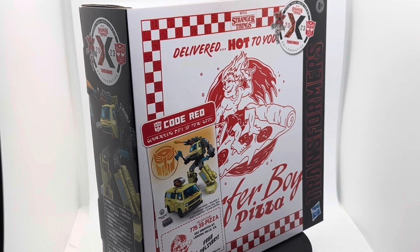This is Code Red. It's a Transformers and Stranger Things crossover product. I've been hesitant about the crossover products before because I've heard people basically slag them off, so I've not been that enamoured. But this one really intrigued me, A, because the character is a bit random, but also because the physical element of it is just so amazing. So let's get into it.